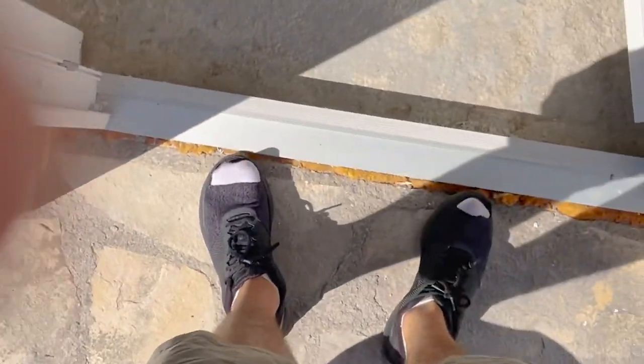How do you like my shoes? I've cut the fronts off because they're a bit too small, to give my feet a bit of breathing. Yeah, they look ugly as that.